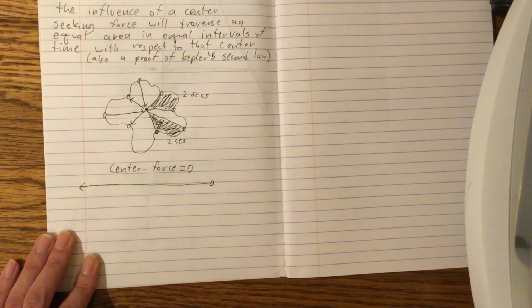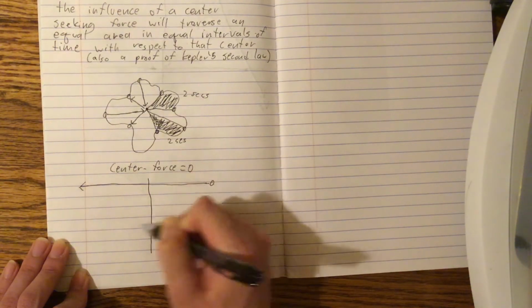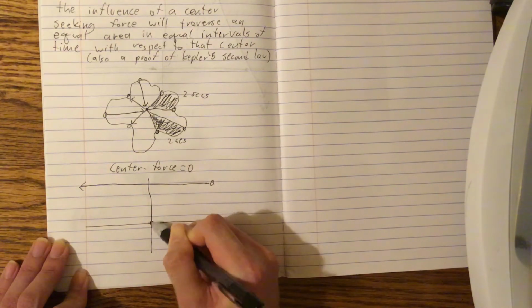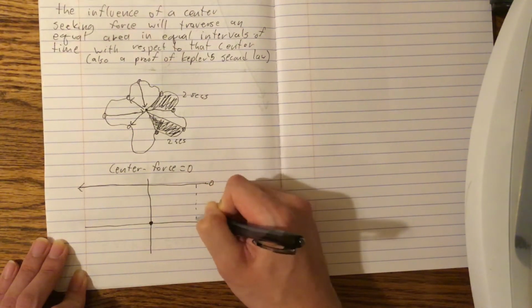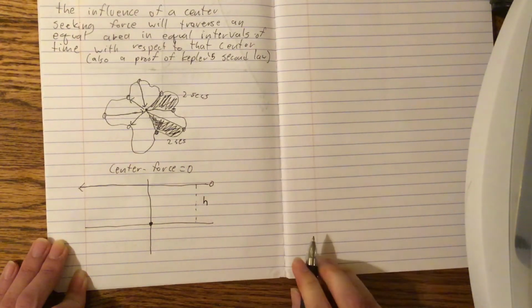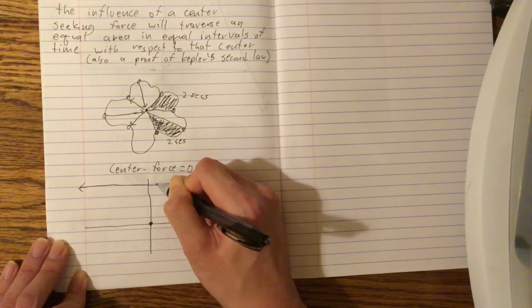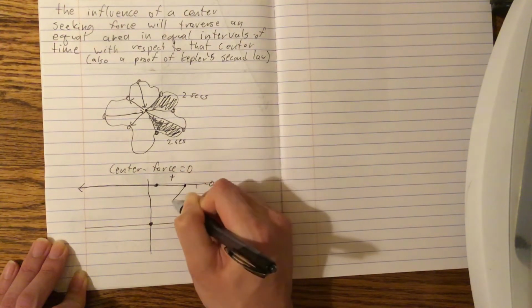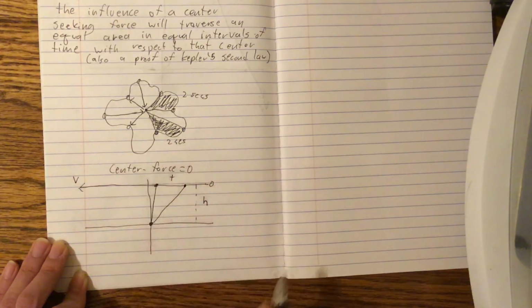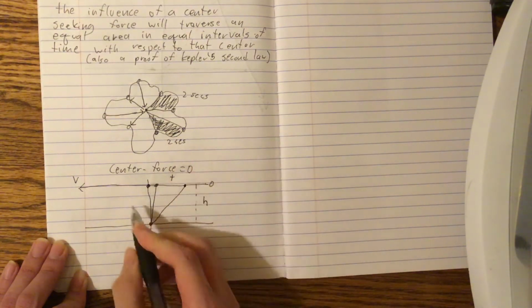Hence, it won't change direction or speed up or slow down. And let's draw a Cartesian coordinate plane here with a center at the origin. And let's denote this height distance from here to here as h. All right. Now, let's say it takes a time t for the particle to get from here to here. Draw this. And by the way, the velocity is constant because the net force on it is 0. And let's say it takes the same exact time t for the particle to get from here to here.